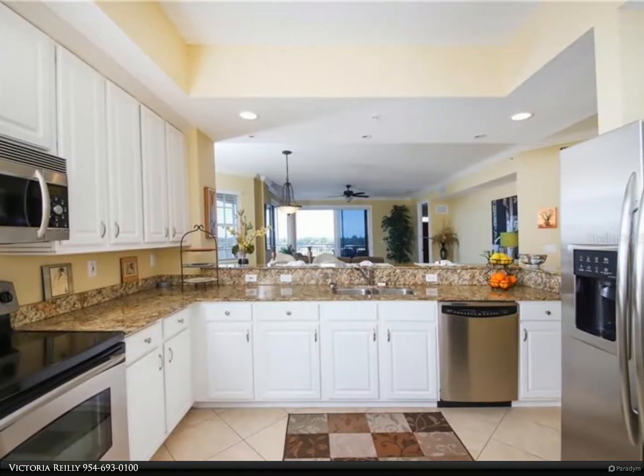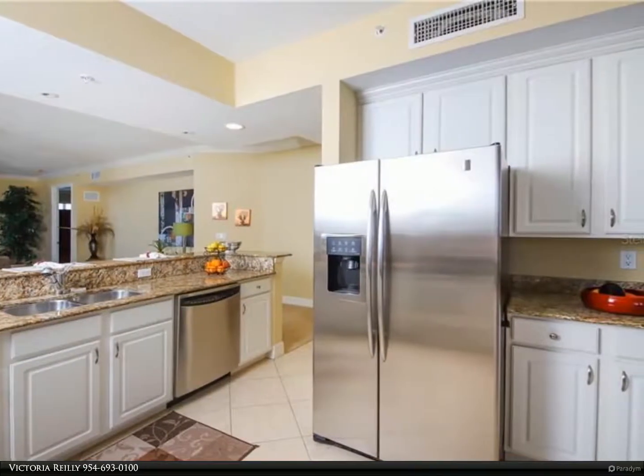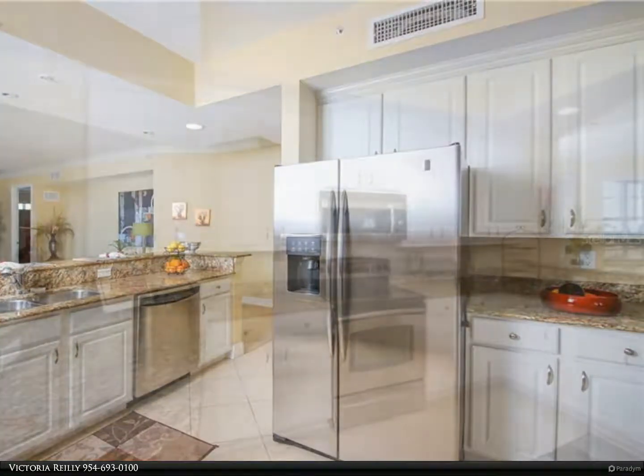of granite countertops. And if that's not enough, the privileged owner of this residence will simply drive up the ramp to your very own private 2-car garage complete with garage door opener.